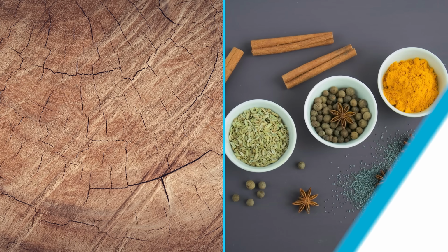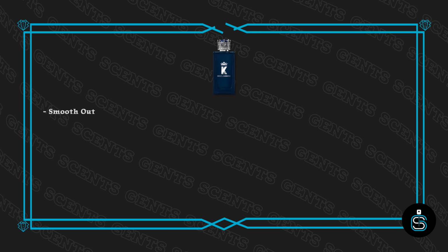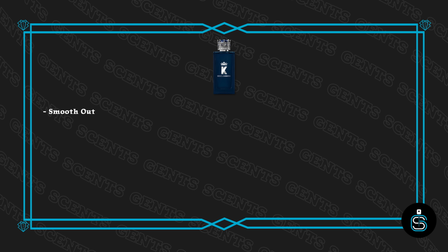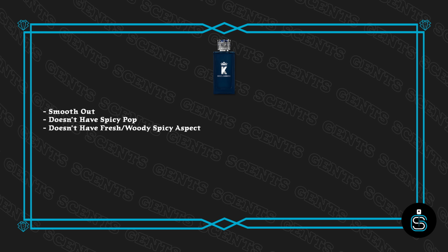Now, this is not a one-to-one with Sauvage Elixir. Sauvage Elixir has more going on. It's got more of this woody, spicy scent profile to it. It's really bold. It's kind of in your face. It can be even a little bit aggressive if you spray a lot of it on. This one has been smoothed out, so it doesn't have as much of that going on. It doesn't really have that big spicy pop to it, that fresh, spicy, woody aspect.